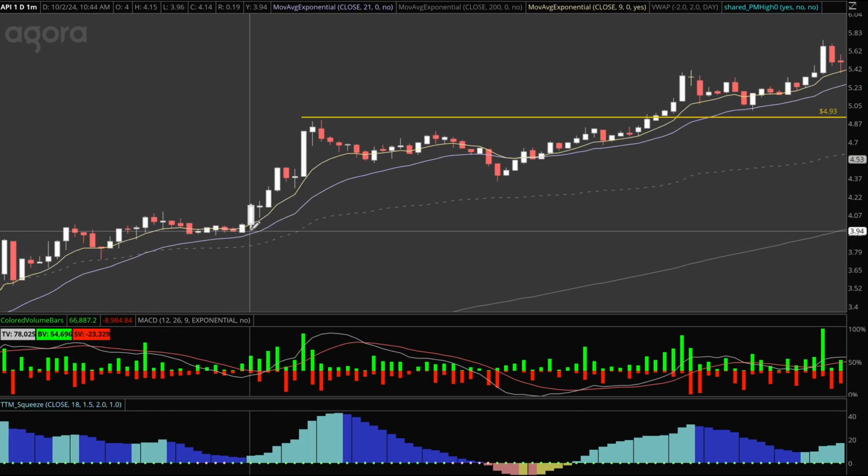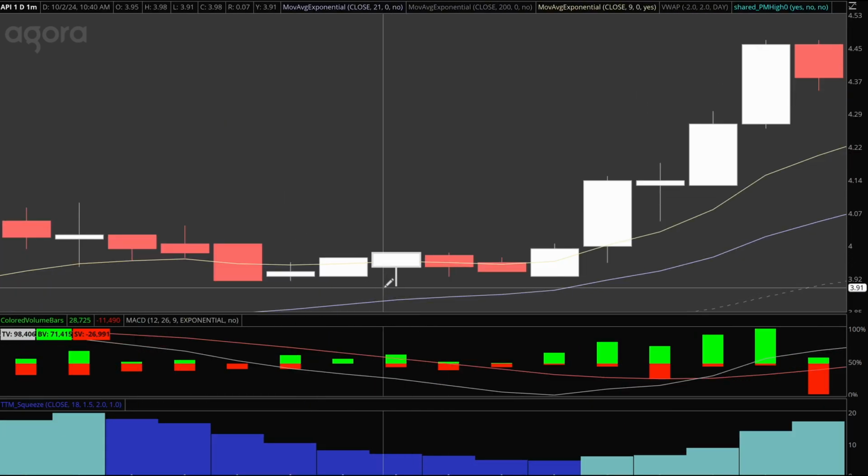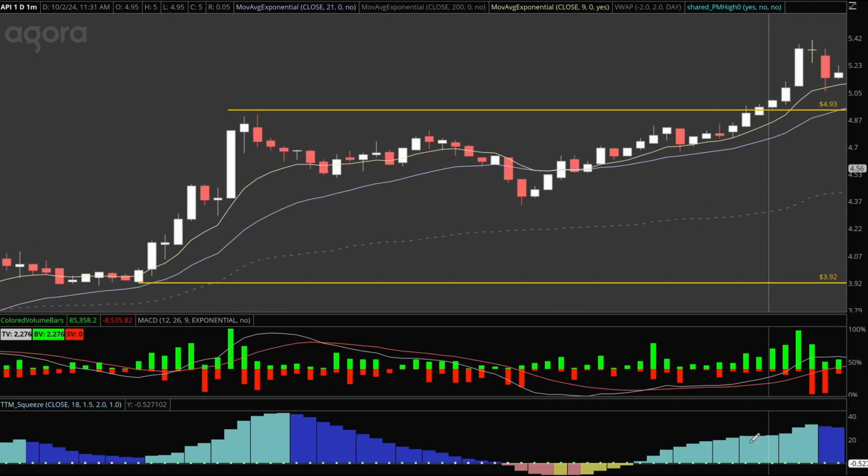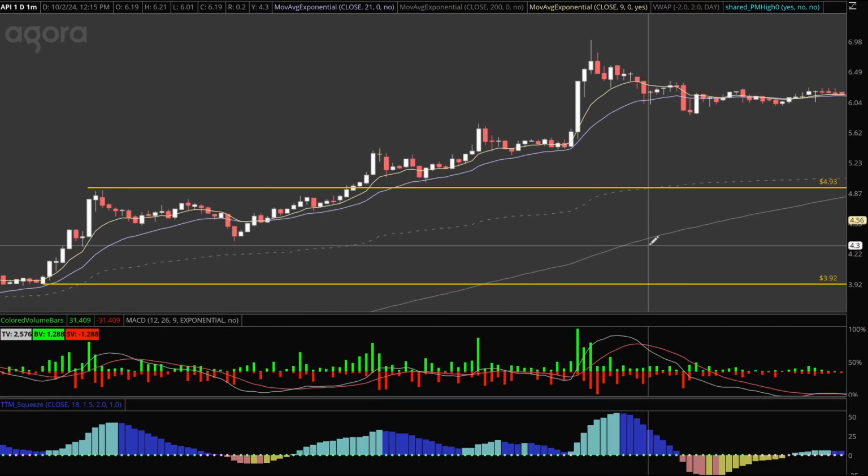below our support level that was set here at about 4. Let me see here, what was it? 4 or 392, I believe. Yeah, 392 is our support level, and we don't cross below there. So we're looking pretty good.